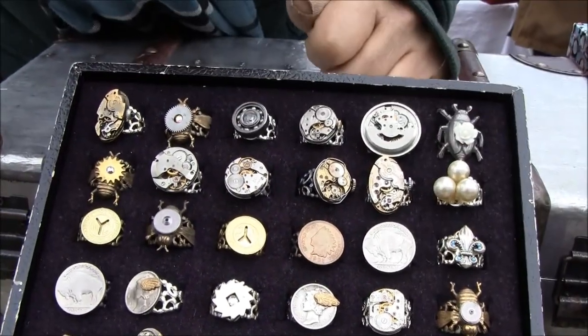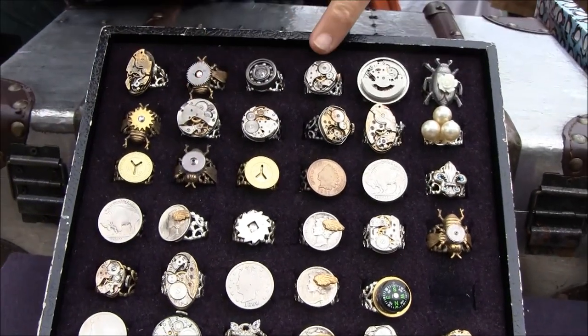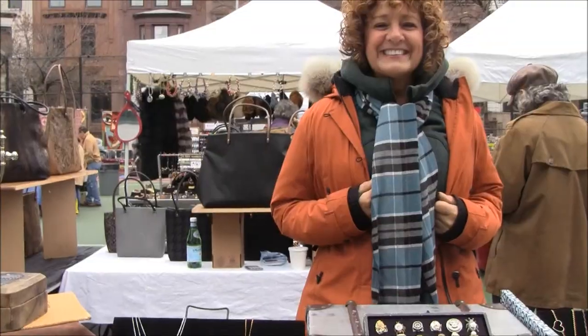We have the Buffalo Nickel. This is Be On Time. And then we have the little watch parts with the rubies in them. These rings are great. They're on special for Christmas. Buy one, you get one $5 off.